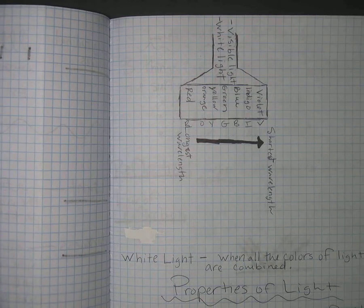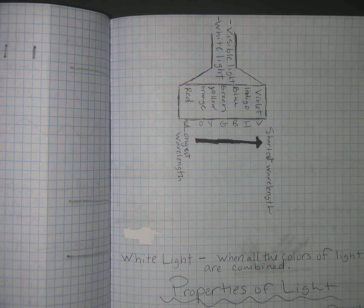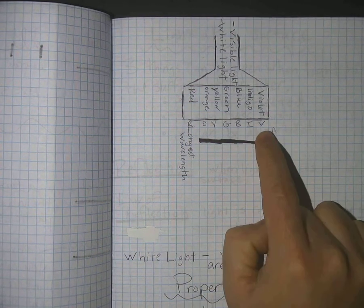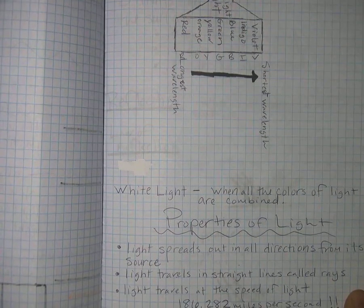So, back to light. I copied this part down from the book where I think it's interesting that all the colors combined, red, orange, yellow, all the colors combined in the rainbow produce what? White light. Okay? White light is what we typically see when you turn on the lights or you're outside. That's white light. We use prisms to bend the light, which separates the light into the different frequencies like a rainbow. So here's the order again. Red, orange, yellow, green, blue, indigo from our book, and violet. Longest wavelengths to shortest wavelengths. And white light is when all the colors of light are combined.